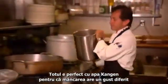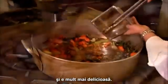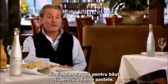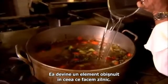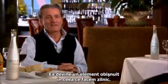Minestrone is perfect with the Kangen water because it feels completely, it tastes completely different. It has so much more flavor, and we're using it to make our pasta, to make our breads, the focaccia breads, the breadsticks. Of course, the water to the guest, and of course the water to boil the pasta. Again, it becomes part of the routine of what we do every day, what the chef does every day.